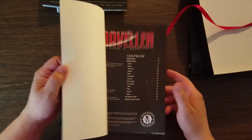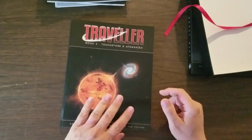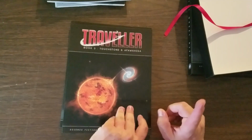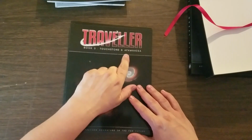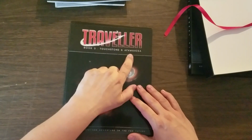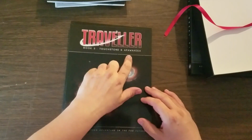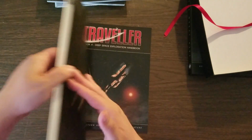One of the interesting things about Mongoose Traveller is, I think, that the core book does actually not have the vehicle construction system in it. I think that's correct. I'm not sure. So this is book 3, the Touchstone and Afawahisa sectors. That's an Aslan sector. So we have those sectors fully developed in here, and they look like 120-page books, 104.